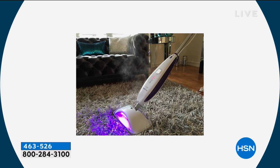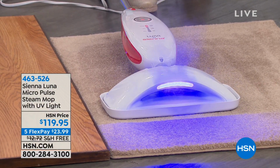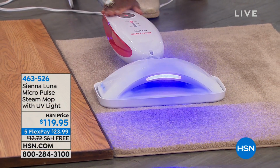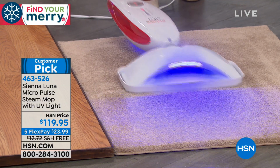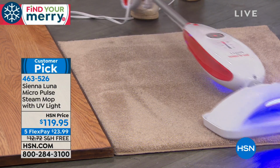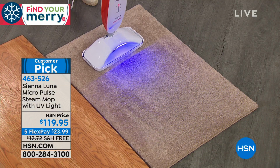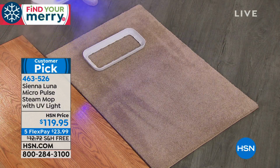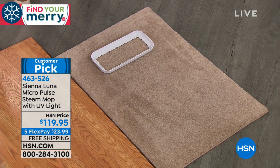The other thing is, if I'm going to pass underneath furniture, like a bed or any kind of lounger or chair, you see how flat this is? A 90-degree angle, so I can very easily go underneath the furniture if I need to pass my Sienna Luna on the floor or under any type of furniture. Isn't that nice? Super nice.